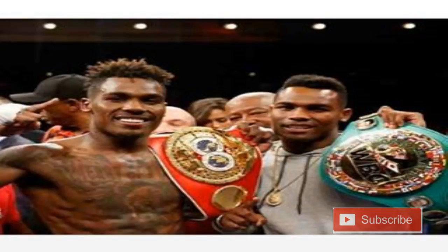It's just going to be interesting to see the future for these guys. Is Jermell going to now dominate 154? Is Jermell going to dominate 160? I think Jermell's definitely going to dominate 160. Is he going to dominate 154? Only time will tell, because there's still some top guys there at 154 for him to battle with. At 160, I see Jermell beating everybody, though.